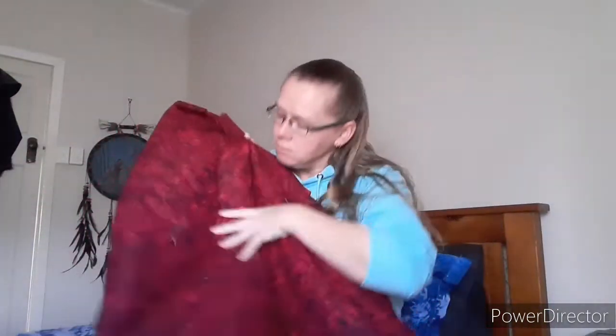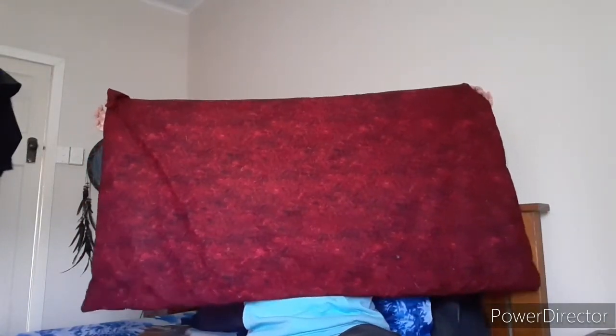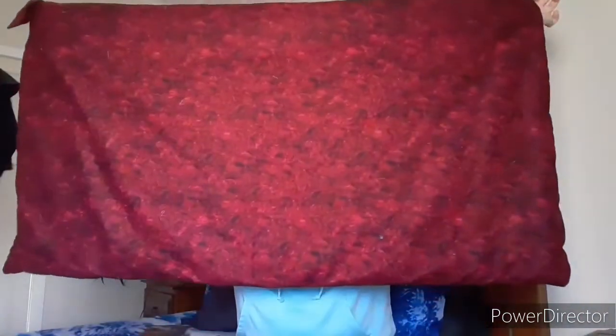sorry, there's fluff and everything all over it. I haven't given it a proper clean down. Anyway, soon as I seen this fabric, I knew that it was absolutely perfect for this project. So I grabbed a couple of meters of it because, as you can see, it is quite a large project. I think now that it's finished, it is 130 centimeters by 70 centimeters. So it is quite large.